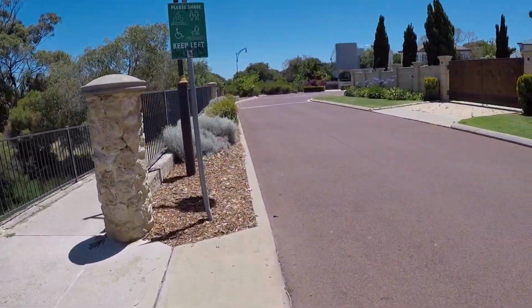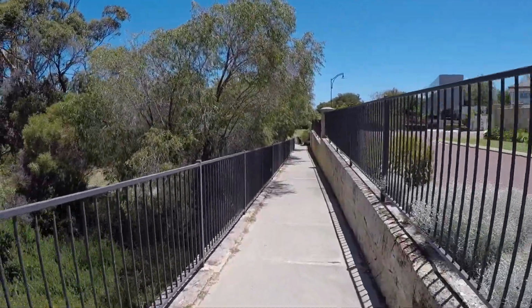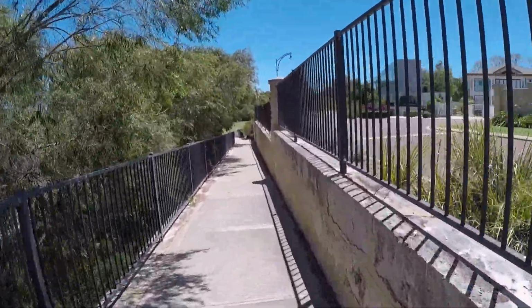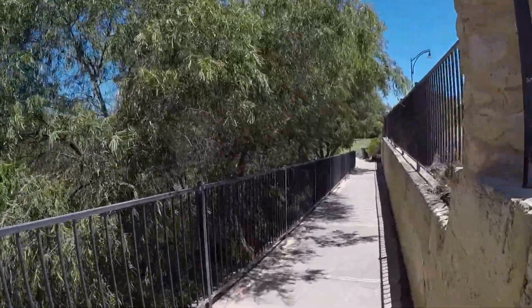And another windy day, but beautiful. But then a bit of a Muppet thing, I forgot my head strap to mount this flipping GoPro on. So I've got a handheld, I've got the Gorilla Pod, so that might do it anyway. Anyway, this is the start of it.